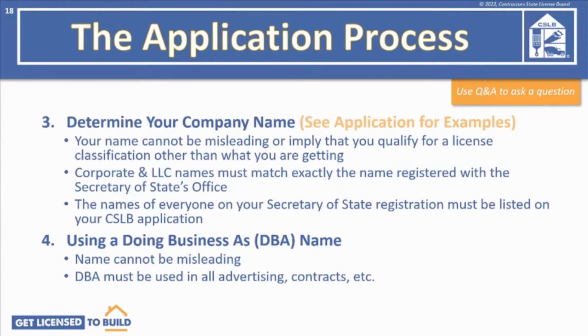The next step is to determine your company name. Take a look at the application, for example. Some things to keep in mind. Your name cannot be misleading or imply that you qualify for a license classification other than what you are getting. For example, if you're going to apply for a C36 plumbing license, you cannot have a company of John Smith Plumbing, Construction, Heating, and Drywall.